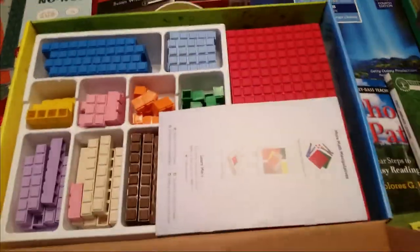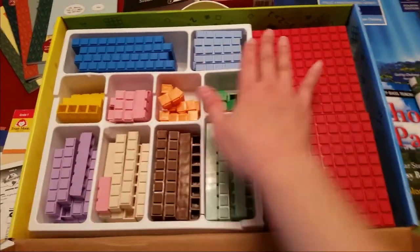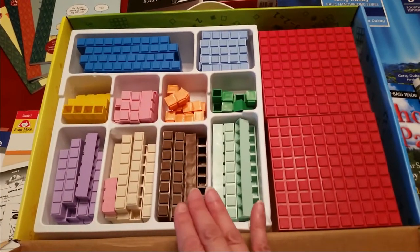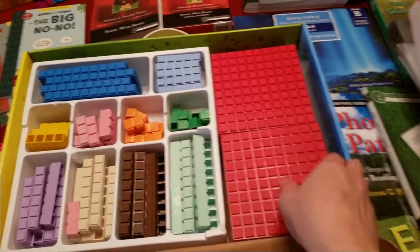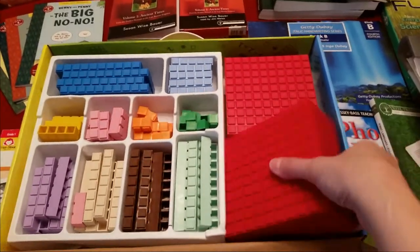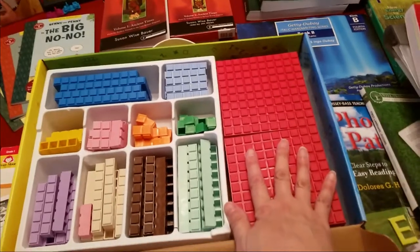This is what the block set looks like. Each of the blocks, you have ones, twos, threes, fours, fives, sixes, 6, 7, 8, 9, 10, and then hundreds. And then hundreds, of course, can be stacked. They lock. So you can actually make a 1,000 cube with these as well.